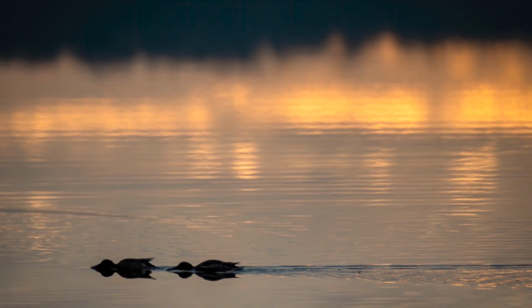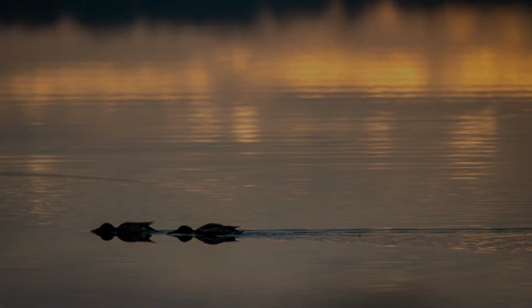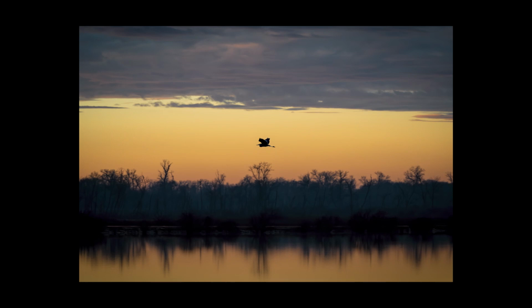I'm more of a sunrise guy myself. I enjoy being out when the day begins. That being said, the sunsets in the refuge are beautiful.